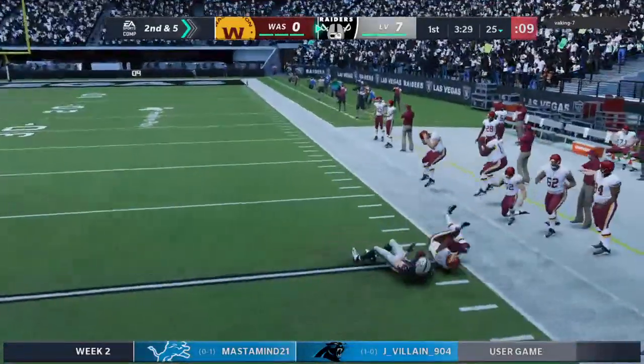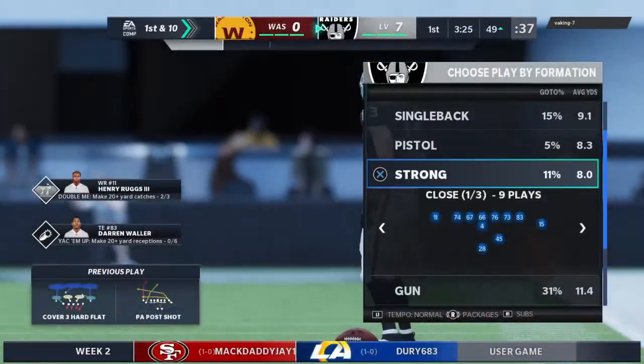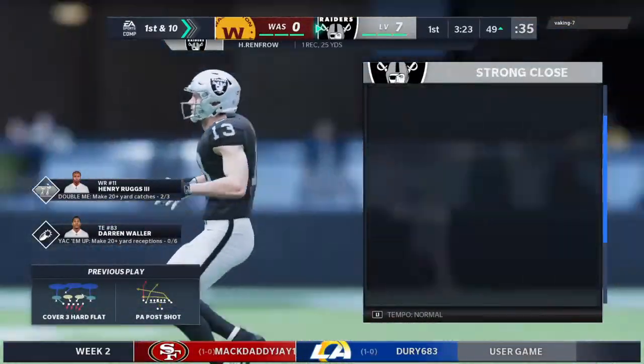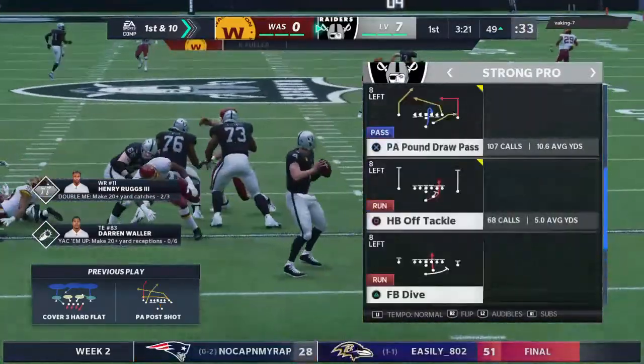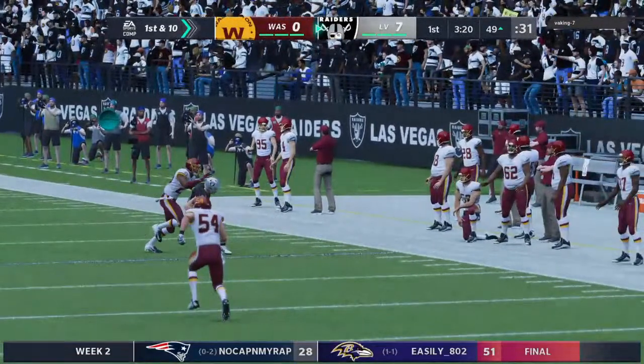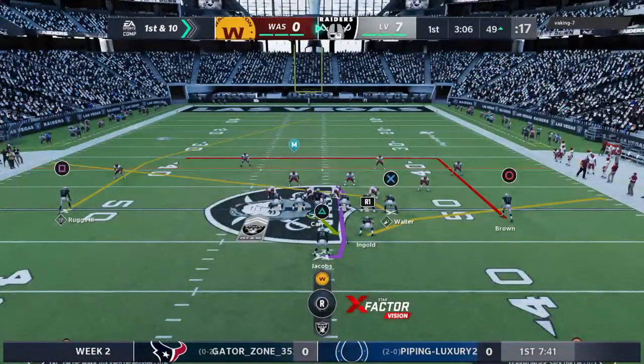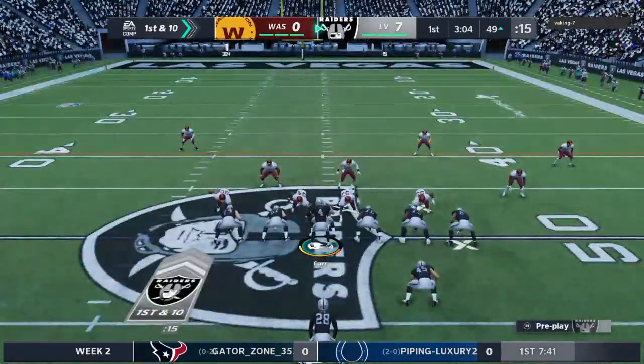Now a nice throw here right side. He hauls it in. And he'll be taken down, but not before they work it across midfield. It'll go as a gain of 25 on a play that started back at the 25. In Washington territory now. Here's 1st and 10 at the 49-yard line.